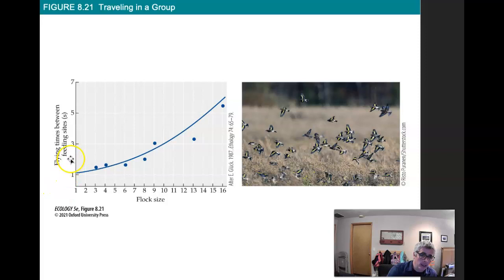This is the flying time between feeding sites and flock size. With smaller flocks, this is European goldfinches, smaller flocks don't fly very long between feeding sites. Maybe they can utilize smaller patches. They're less selective, whereas larger flocks will fly longer between feeding sites. Maybe they're looking for larger patches. They're more selective. So as a small flock, you can be a little bit more rogue, utilize maybe marginal habitat, whereas a large flock might need a bigger habitat, which therefore becomes more limiting.